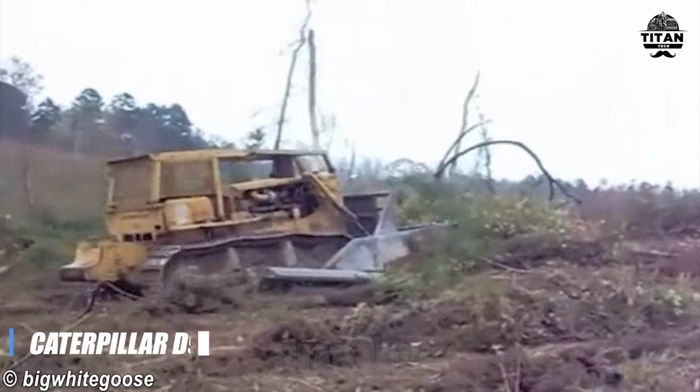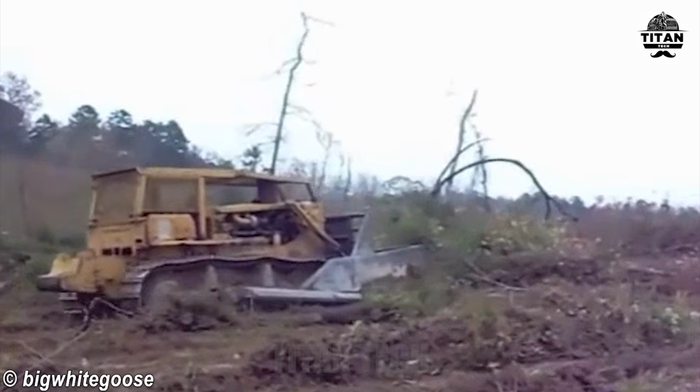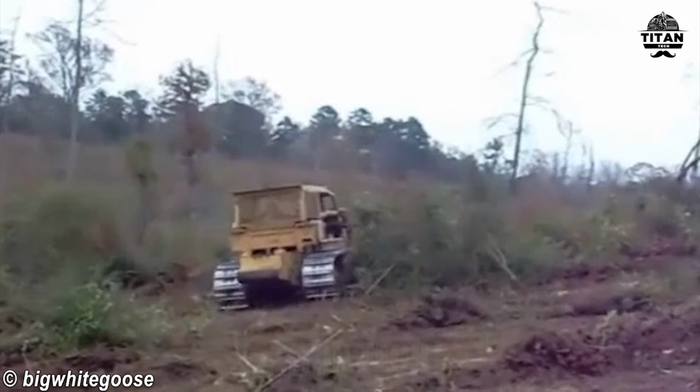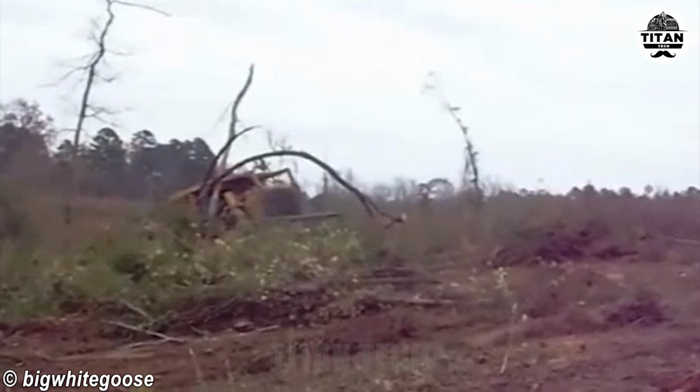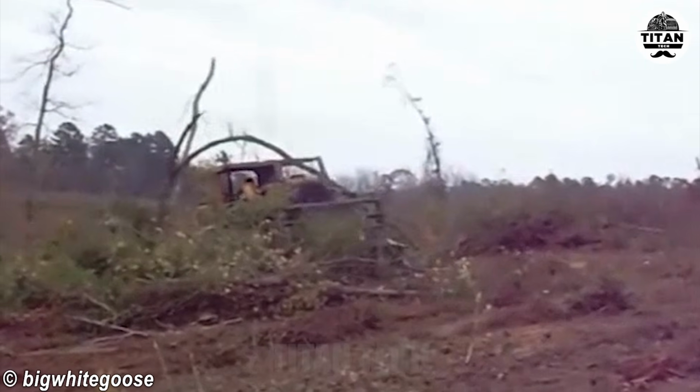When you bring out the Caterpillar D9, you're not just clearing stumps, you're rewriting the landscape. Near Henderson, Texas, this beast shears stumps like toothpicks, proving why the D9 has been a legend for decades.